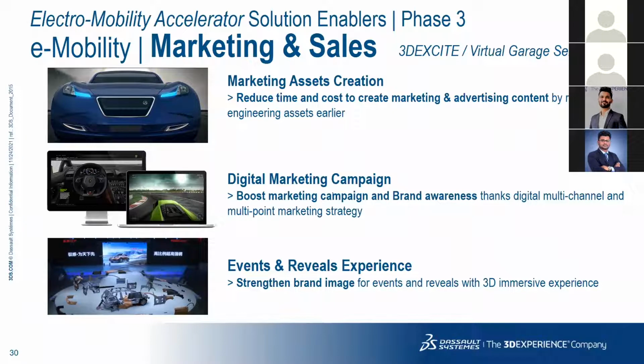Now, to give you an example, you have a vehicle, and it takes time to produce it. Once the prototype is ready, you will have to take it to a location, do a little photo shoot, and come up with marketing assets that you can use in your different campaigns. With the help of this solution, with the CAD that you have created, you can do a realistic rendering of it, create different scenarios, create different assets, and then use them for your marketing campaigns and everything.